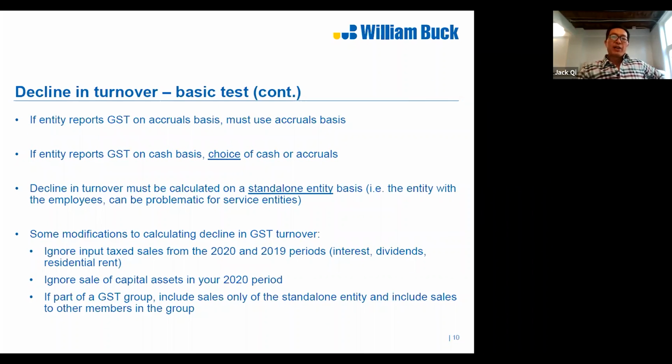Next slide. Some of you would recall that in your business activity statements, there's this concept of accruals basis or cash basis. Without needing to make everyone an accountant, as the name suggests, cash basis is when you recognize revenue as you receive the cash, whereas accruals is when you do the invoicing. So if an entity reports GST on an accruals basis, they need to continue using the accruals basis in comparing the 2 points in time. Whereas if the entity reports GST on a cash basis, they can choose between using the cash basis or accruals. But whichever of the two methods they choose, that method needs to apply for both the before and after COVID-19 period. So you've got to be consistent.